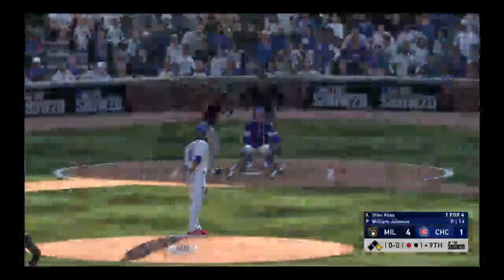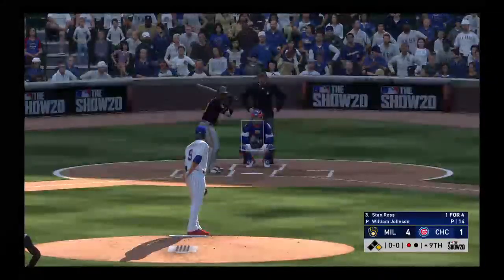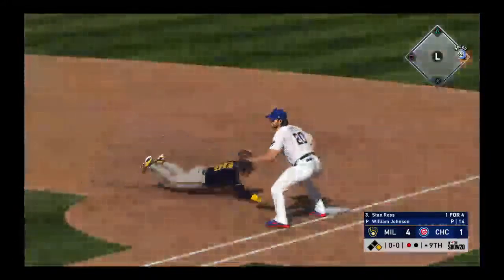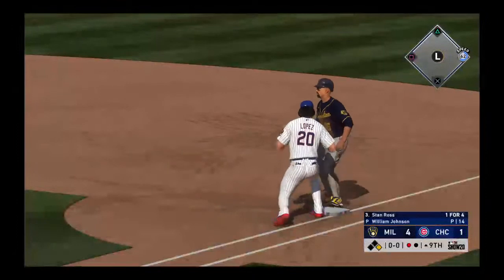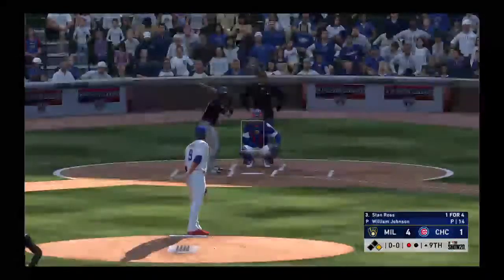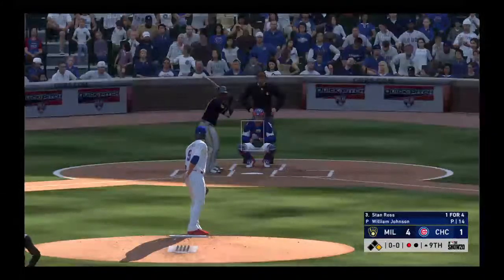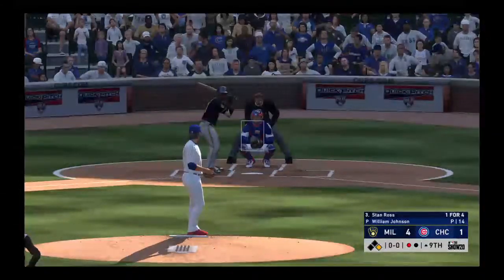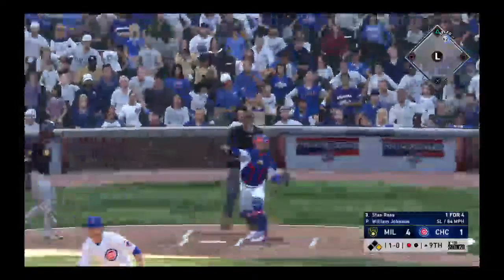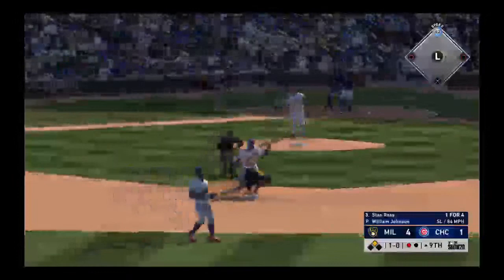So stepping in, Stan Ross. He's 1 for 4 for the game. And prior to the first pitch, he'll look to first. And the runner back safely. From the stretch, here's the pitch. Pitch misses low. The throw down. And it's far too late as he steals second with ease.